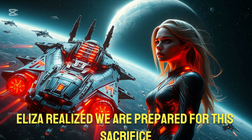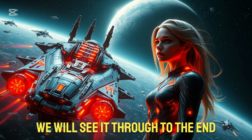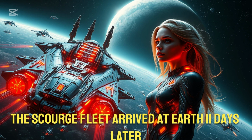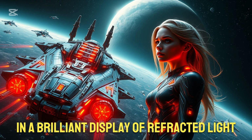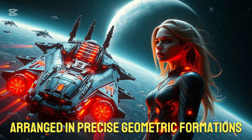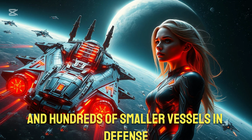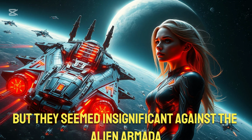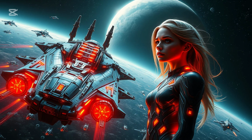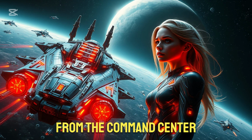We are prepared for this sacrifice. We have carried our duty for 80 years. We will see it through to the end. The Scourge fleet arrived at Earth 11 days later, dropping out of FTL in a brilliant display of refracted light. 73 crystalline ships arranged in precise geometric formations. Humanity had managed to gather 22 battleships and hundreds of smaller vessels in defense, but they seemed insignificant against the alien armada. Aboard the Resonance, Eliza and her team monitored the approaching battle from the command center.